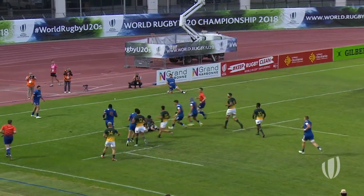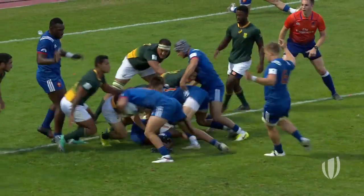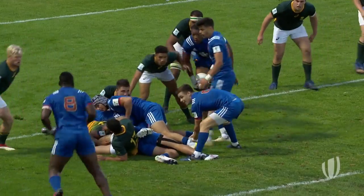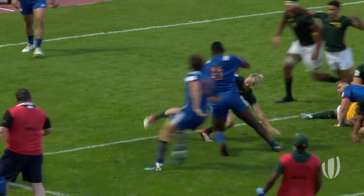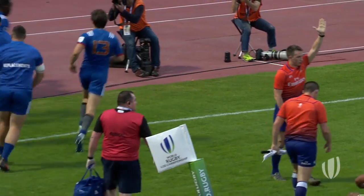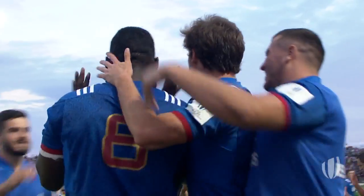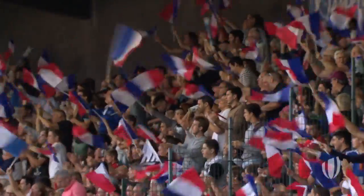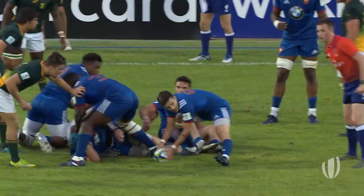Ball on the inside, France, one metre short. They pick and go, Lobel. Advantage. They've got an advantage. Here goes Joseph. Oh, picks up a double! Fantastic! Unreal again from the French.